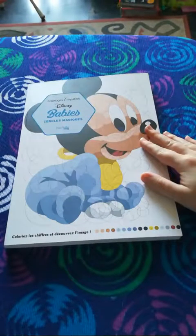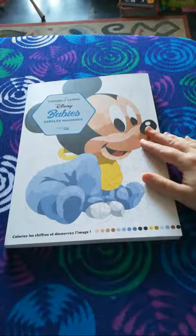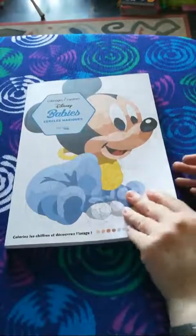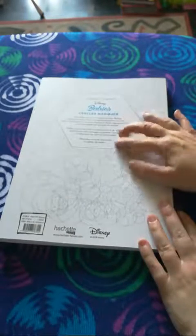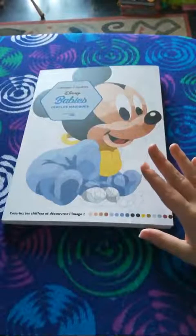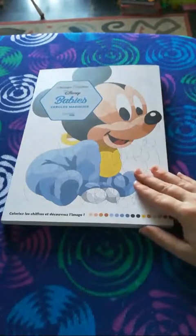It's called Disney Babies Circles Magic. I cannot say that second word, I really do apologise. It's obviously Disney, and it is by Hachette Heroes. There is a little bit on the back of the book about the book, but I think it's a French company, so the writing on the back is in French. I got this for about £10.50 on Amazon. I didn't even know they were bringing something like this out until I saw it on some other channels.